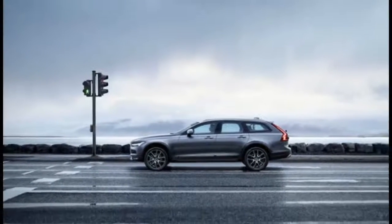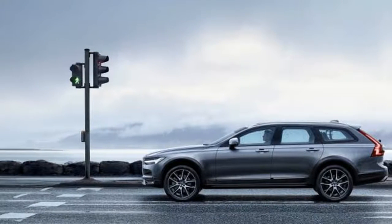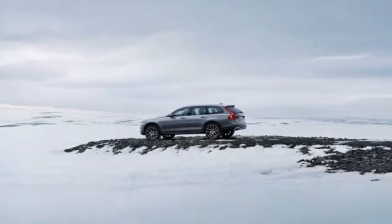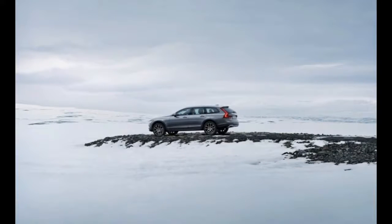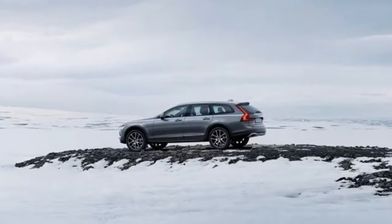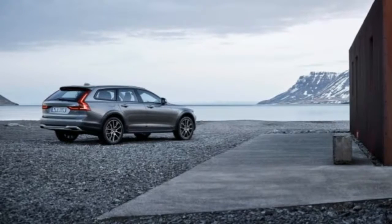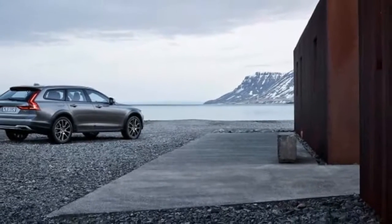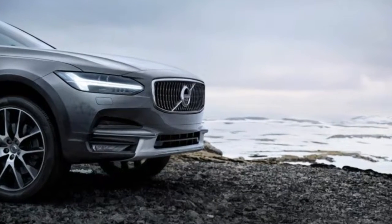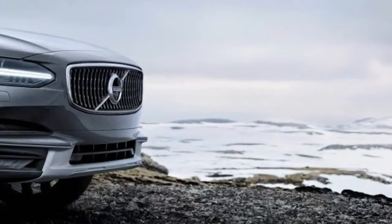V2V, as in Volvo to Volvo. One bit of new technology that debuts with this model is a car-to-car communication system. If a driver in a 90 series Volvo turns on the hazard lights, or if the car's traction or stability control systems detect slippery road conditions, the car sends a signal to the cloud via the V90's internet connection or a connected cell phone. An alert, in the form of a warning message in the instrument cluster, is then beamed to other nearby 90 series Volvos.